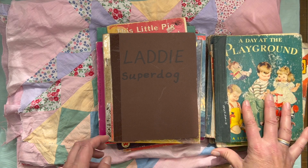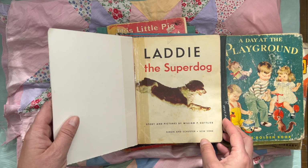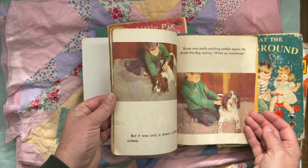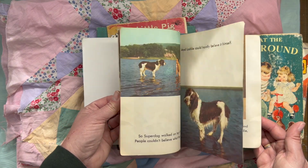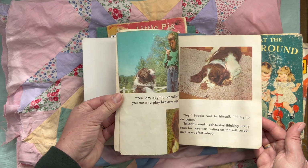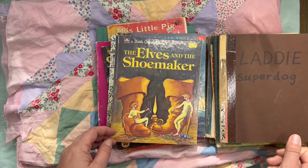That one's in rough shape. Then we have Laddie that got a new cover. Laddie the Super Dog. Oh, these are photos. $19.54. That one's pretty rough.